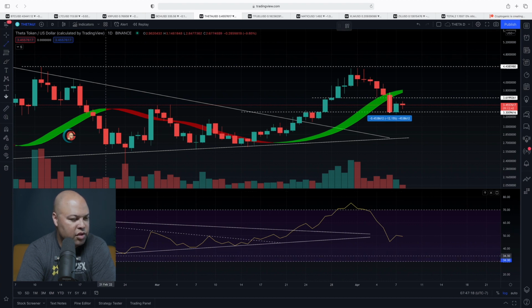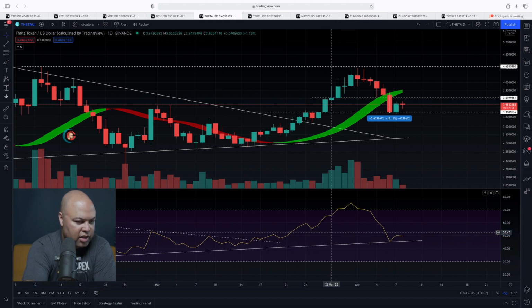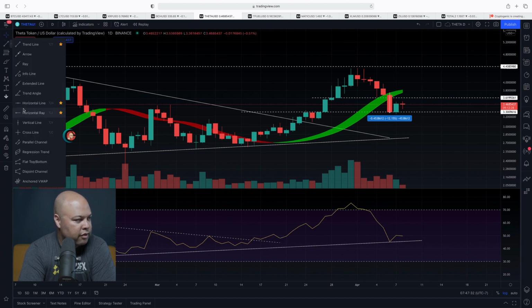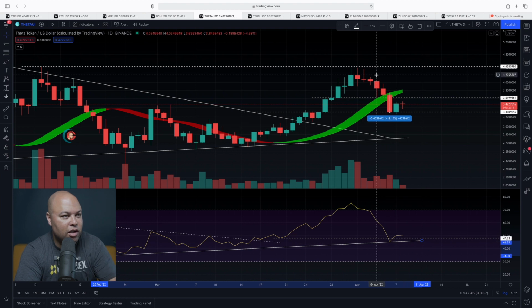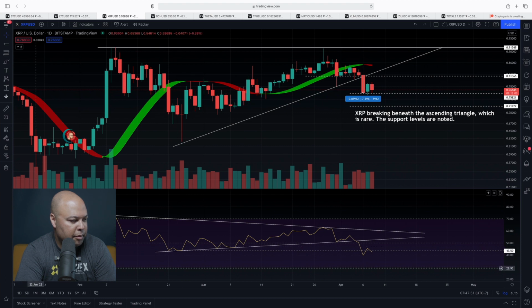I mean, if you think about it, we're still making a higher low. So the RSI on the THETA chart actually looks better than the RSI on the XRP chart. Well, kind of. Because if you take this low here, we broke beneath it. But if we draw a line here, from a macro perspective, we're still making a higher low. We could probably do the same thing on the XRP chart if we go, no. Well, I mean, if we come all the way back here, then yes. We were doing so good there for a minute.